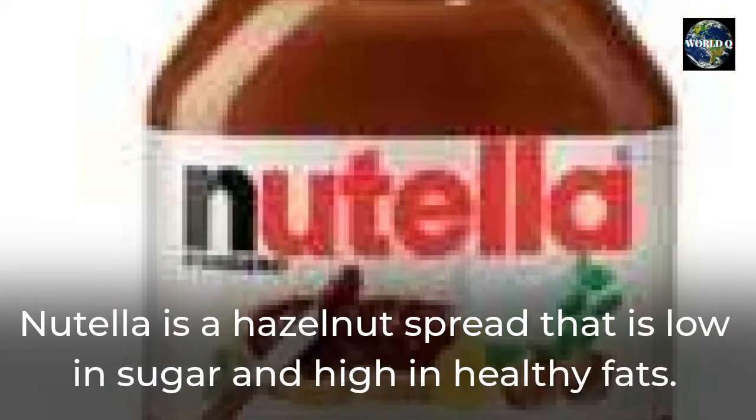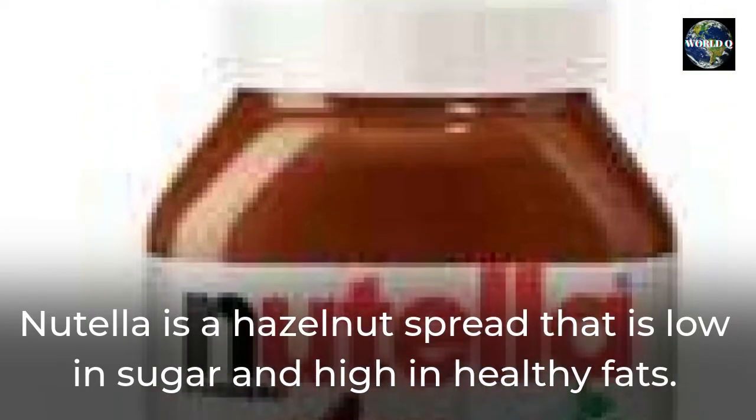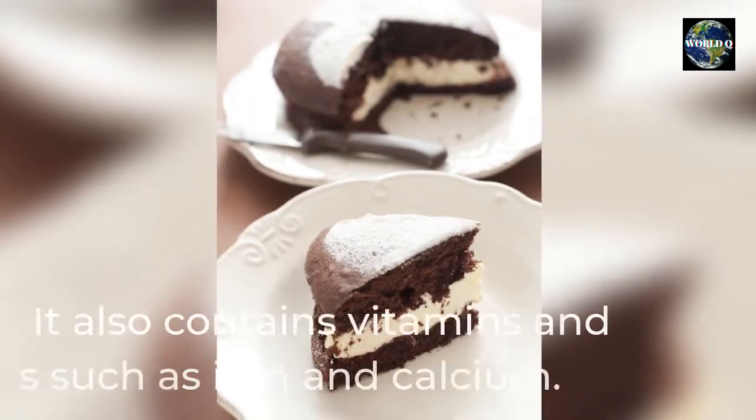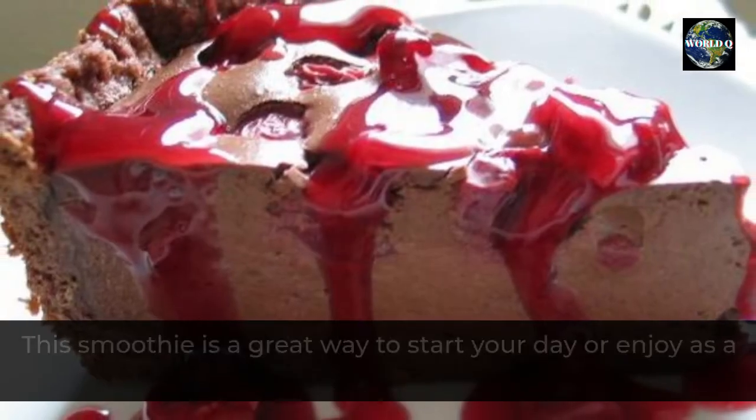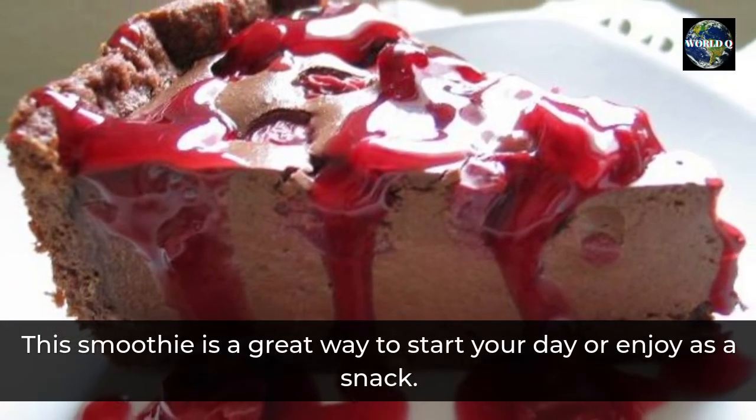Nutella is a hazelnut spread that is low in sugar and high in healthy fats. It also contains vitamins and minerals such as iron and calcium. This smoothie is a great way to start your day or enjoy as a snack.